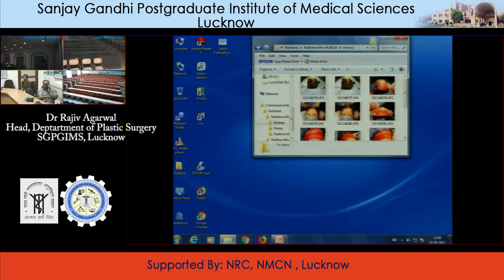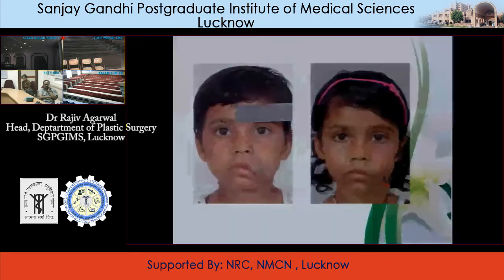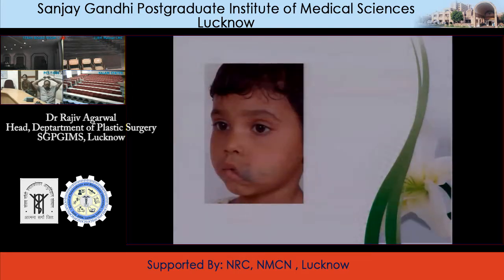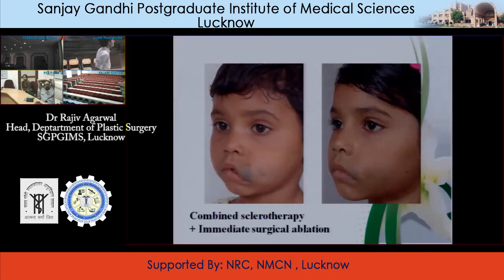I think if it is more of the same, then we can stop here. I'll just finish off. So basically, I just wanted to show this. Here's another patient, with a lesion on the left side, and this is the result after the same combined sclerotherapy and immediate surgical ablation. This is the patient in the lateral view, before and after. You can see the difference.